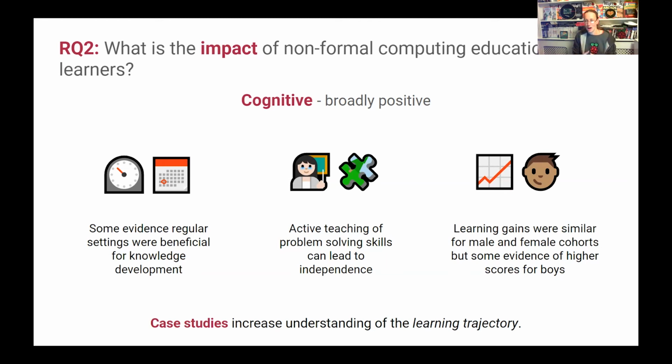But what we did was a high level synthesis across the papers of the themes that came out as we looked across them. So the cognitive measures, as you might expect, were broadly positive in general after an intervention. Usually we found that there was a positive result on the knowledge and the skills of the young people involved.